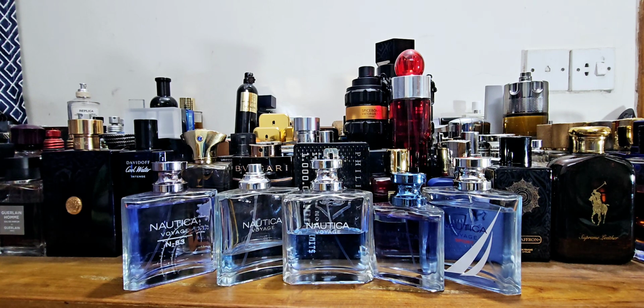So try them. There's no harm in trying them, and it's a good fragrance for camping, going out, outdoor activities. Great little rough fragrance. Okay, like rough usage.